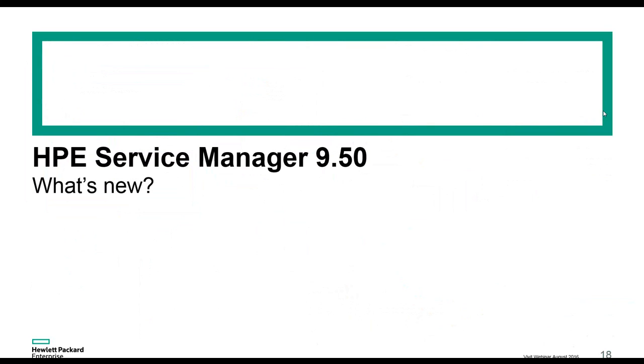Okay, Service Manager 950, and now I will definitely move into kind of hyper mode. And I apologize for sprinting fast, but we have a lot of content we want to make sure you get. So Service Manager 950 is the latest release. Some of you may have heard of it, called the Provence release. It is a major focus in our investment threads as we move forward. It is also the springboard between Service Manager and the ITSM Automation Suite, which Shri will talk about here in a couple of minutes.